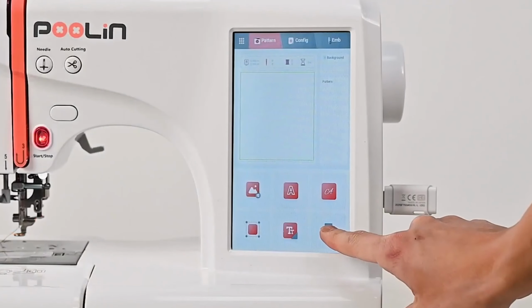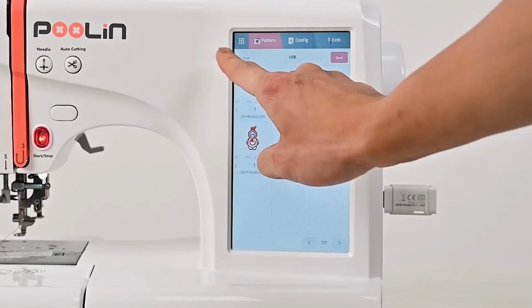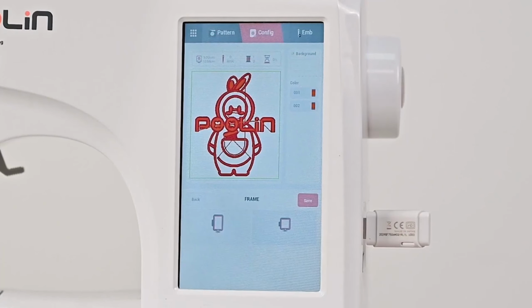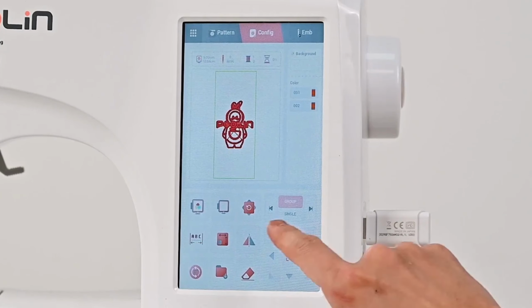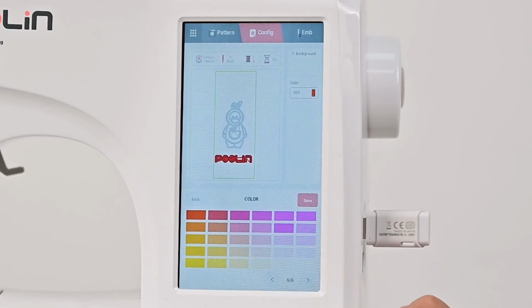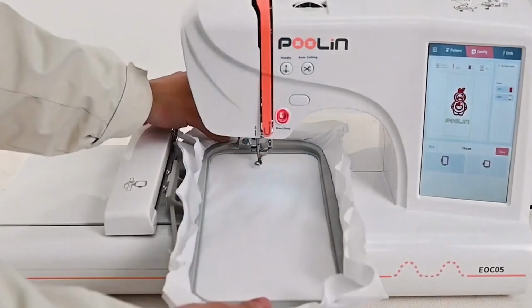Connect with our community on Facebook and YouTube for free support and tutorials. Don't wait any longer. Get your Poolin embroidery machine for only $719 and start transforming your ideas into profits. Click now and start your career in the world of embroidery. This machine is not only a creative tool, but also a profitable and scalable business opportunity. Get started today and turn your passion into income.